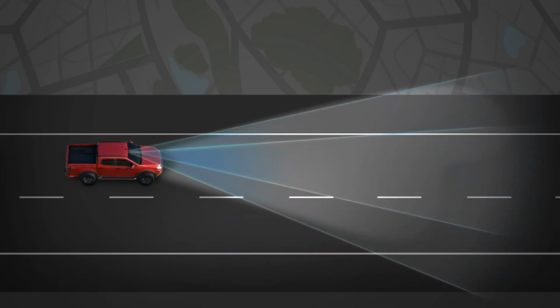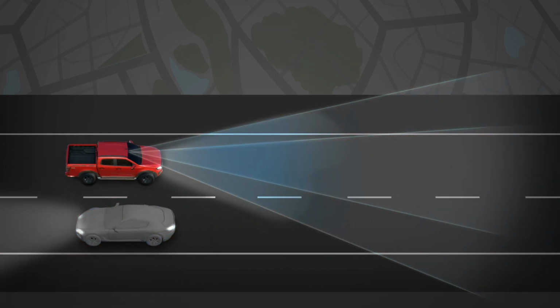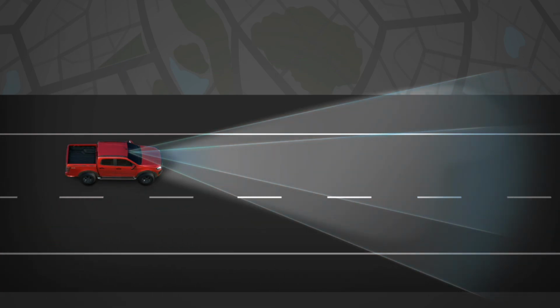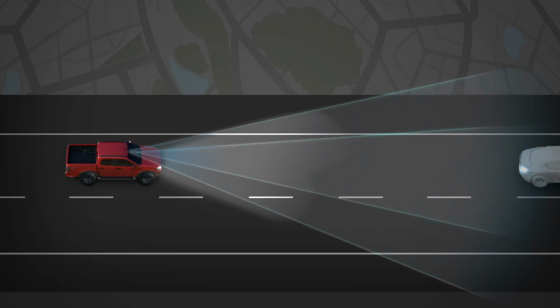safer driving. The automatic high beam system adjusts the vehicle's high beams to low beams when necessary, such as when there is oncoming traffic or another car ahead. This system operates when the vehicle is traveling at speeds of 40 km per hour or higher and is designed to improve nighttime visibility without blinding other drivers.